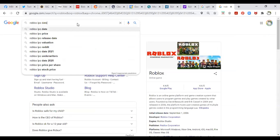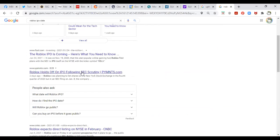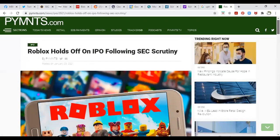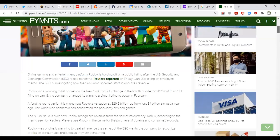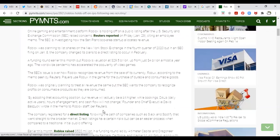IPO date. Let's see if anything comes up. This was on the 24th. Roblox hold off on IPO following scrutiny. GameStop slowed them down, probably. No one wants to get out here with the flash mobs. Nah. They're going to wait for it to cool down a little bit. So the company registered for a direct listing following the path of companies such as Slack and Spotify. They went on a straight.